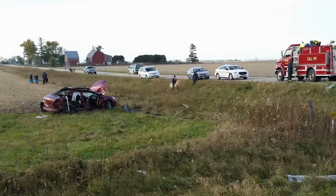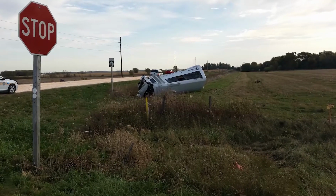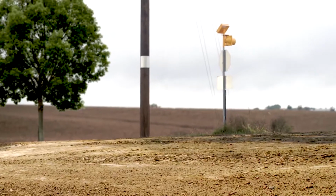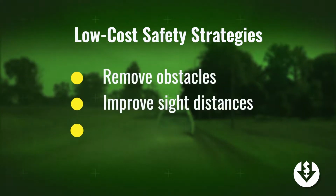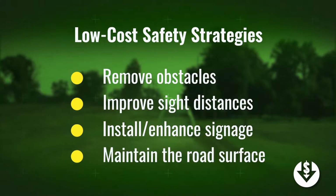84% of the fatal crashes on unpaved roads in 2017 were single vehicle crashes. Drivers run off the road and either roll over or strike a fixed object, such as a tree or utility pole. There are several strategies to improve safety on unpaved roads. Remove obstacles from the clear zone, improve sight distances, install and/or enhance signage, and maintain the road's surface.